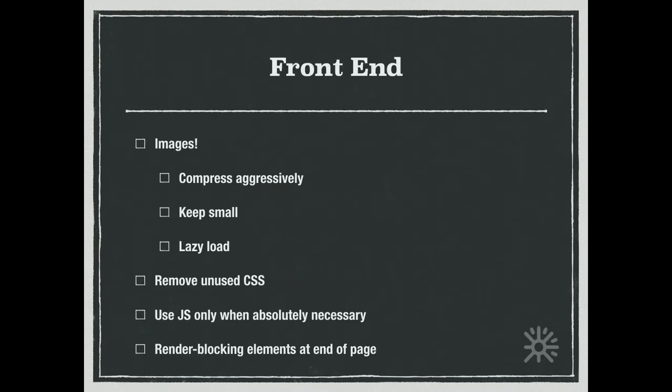So from a front end perspective, what things can we do to improve site performance? Definitely a big one is around images. So we want to compress images as aggressively as we can without really visibly degrading them. Don't load images that are bigger than you're displaying them. Oftentimes you'll see sites where they use CSS to shrink them, and really we're loading much bigger images than we need to. Even lazy loading an image might be a consideration for some sites. If you have to have a lot of images, use JavaScript to make them only load as the user actually scrolls down so that they don't have the sense of waiting for all of those images to load.